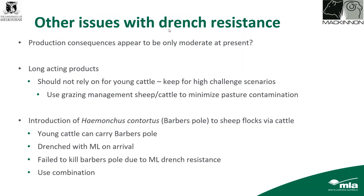Just other issues with drench resistance. Look, the production consequences appear to be only moderate because the level of resistance is moderate. But there was one trial I looked at in a paper done recently, I think it was in South America, which showed that where there was a product which was only 50% effective, there was about a 20 kilogram lower growth rate, which is very significant. And even using a product which was 70%, there was, I think, about a 5 or 10 kilogram difference in weight gain compared to using effective products. So be mindful, if you're not using effective drenches, apart from wasting your time, you're going to have production consequences, which will only get worse with time.